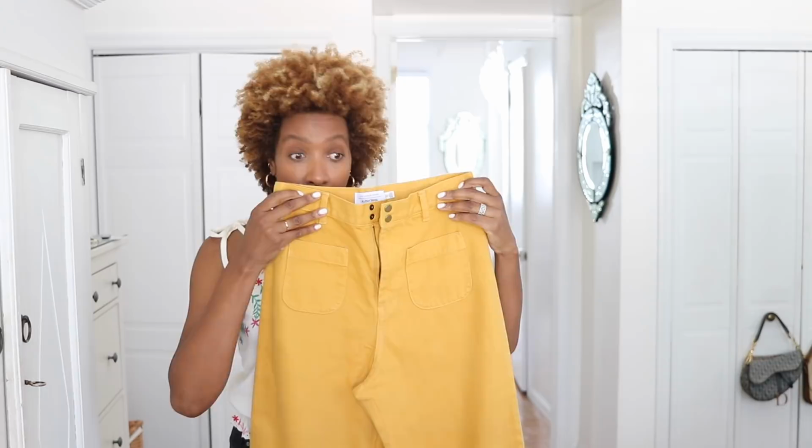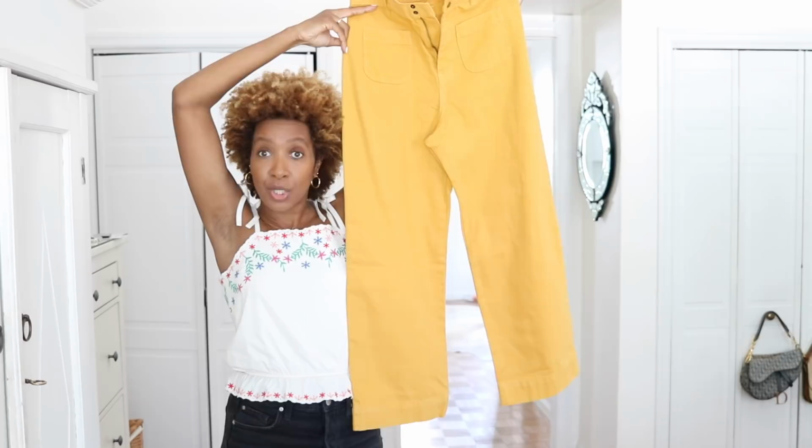Oh, next thing I want to show you is from & Other Stories. But look at these. They're high-waisted. Look, they've got these little cute square outside pockets. The colour. You don't know how I feel about yellow mustardy colours, so. Anyway, look at these. They're wide leg structured jeans, slightly cropped as well. I'll show you them on, but I just thought I'd quickly show you what they look like right here. See the pockets? I have them in the US 6.